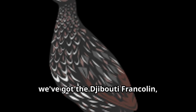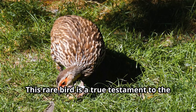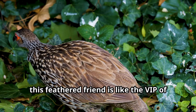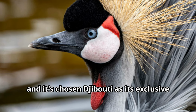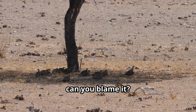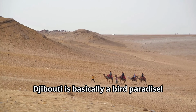First up, we've got the Djibouti francolin, a bird so exclusive it's only found in Djibouti. This rare bird is a true testament to the country's unique biodiversity. That's right, folks, this feathered friend is like the VIP of the avian world, and it's chosen Djibouti as its exclusive hangout spot. Its distinct call and striking appearance make it a favorite among bird watchers. I mean, can you blame it? With all that sunshine and those stunning landscapes, Djibouti is basically a bird paradise.